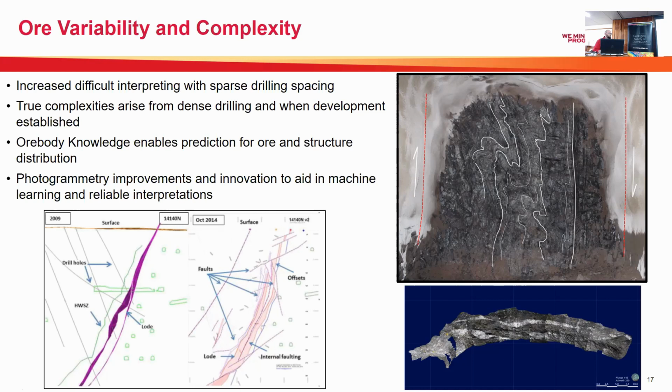Peter's going to talk about this in the next talk, but we really want to work on our photogrammetry to get the most out of the data that we can. So we try to capture every cut possible. We have a huge database of photogrammetry data, and it's just figuring out what the best data is to capture from that. But if we haven't captured it properly at the first steps, we're going to have issues.